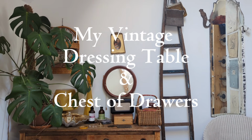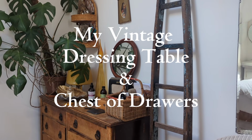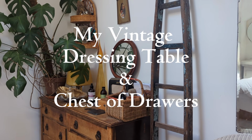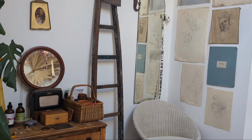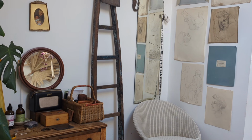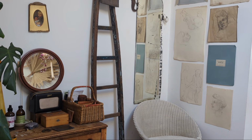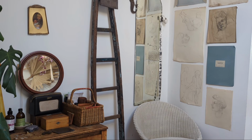I'm going to give you a mini tour of my bedroom, our bedroom, and the space where I keep all my makeup and jewellery and occasionally sit and sort myself out. As you can see, I've got some of the pictures that my mum and my grandmother both drew when they were at art school. I sold many of them, but these are a few that I've kept and hung on our bedroom wall, with a mirror that used to belong to my mum and a ladder that we found in a friend's garden. That chair was also my mum's.